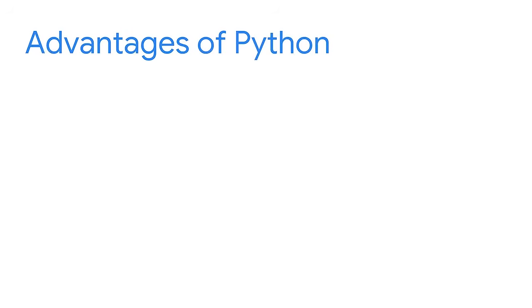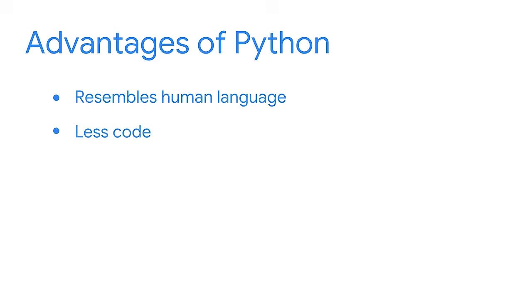So, why exactly might a security professional choose Python for these tasks? There are several advantages Python has as a programming language. For one, Python is user-friendly. Because it resembles human language, it requires less code and is easy to read. Python programmers also have the benefit of following standard guidelines to ensure consistency with the design and readability of code.